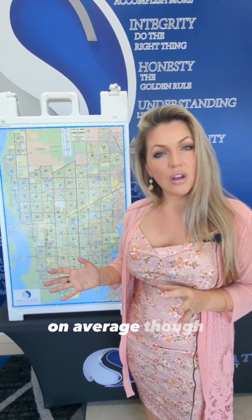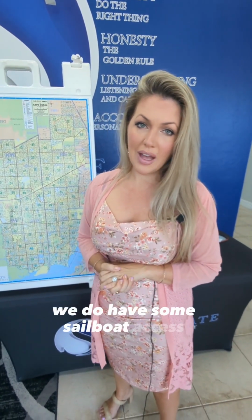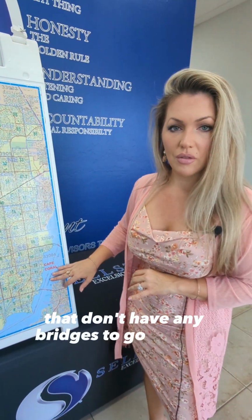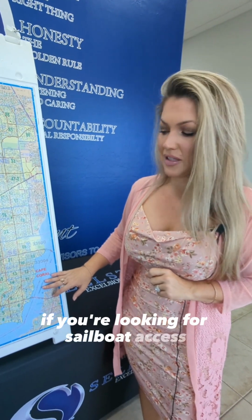On average though, you're going to see about 8.5 foot clearance with your boats. So keep that in mind. We do have some sailboat access properties right back in here in the southeast that are direct Gulf access, that don't have any bridges to go through. That is what you want to look for if you're looking for sailboat access.